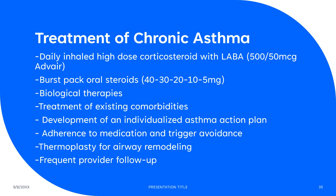Some patients have trouble getting off of it. They're kind of stuck on the 5 milligram level because when they go from 5 to 0, they have uncontrolled symptoms. Biological therapies, we'll talk about that a little bit more. Treatment of existing comorbidities is very, very important because if they're obese, if they're still smoking, if they have GERD, that has to get under control. You have to get what's known as source control. Because if you don't get source control, you are going to continue to have the same type of exacerbations and the same level of asthma discomfort.